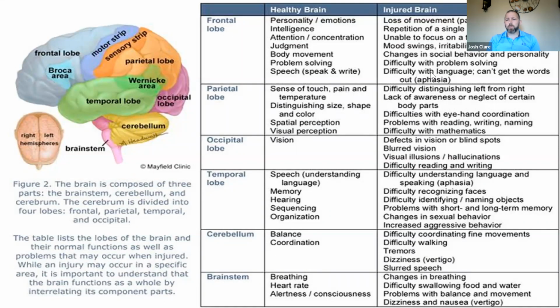Someone who has a frontal lobe brain injury versus an occipital lobe, how we would set up the environment, our treatment strategies, our emergency planning, what can go wrong, how do I want to plan this, is very, very different for someone who has attention, concentration, and poor judgment impairments versus someone who has visual disturbances. So really important for us to understand.